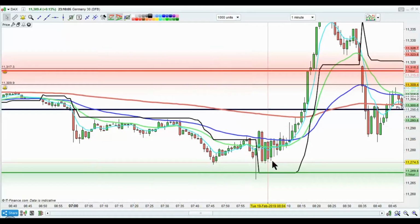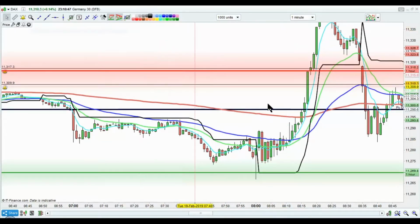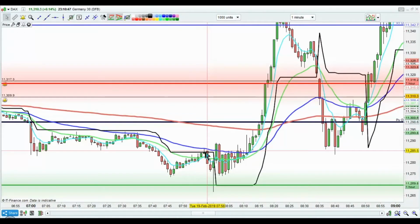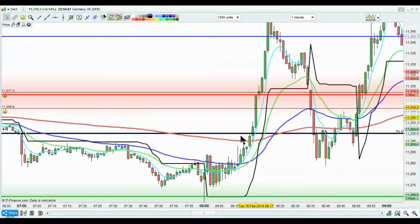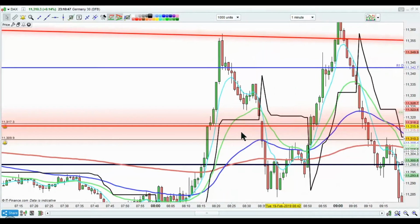Now it did go as far as this point here, which is around 11,355, before it dropped all the way back down to 11,285. So a 70 pip fall there. But what I had done, I had already set my target and went off to the gym, and I set my target at 11,366. Look at what happened.